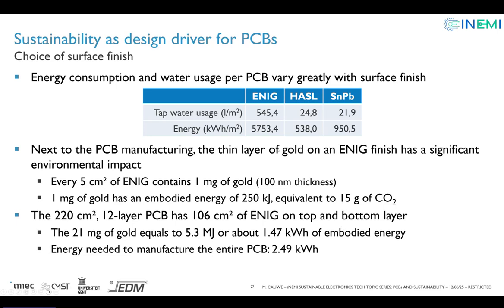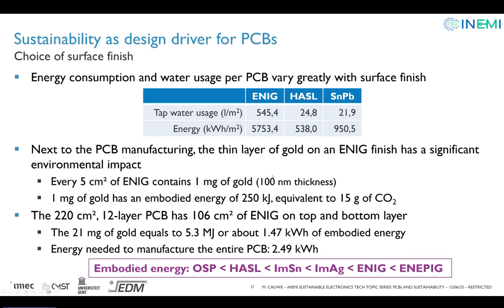If we go back to our 12-layer PCB, which has a total surface area of 220 square centimeters, a little over 100 square centimeters of that is ENIG surface finish. So it has about 21 milligrams of gold, which is equivalent to about 1.5 kilowatt hours of embodied energy. So here it's 2/3 of the energy needed to produce that PCB. A clear, I think obvious recommendation is here, avoid the use of noble metals in your surface finish, because these have a quite huge impact on the environment.